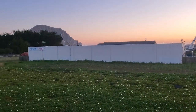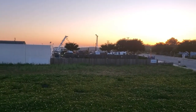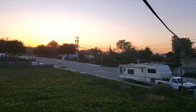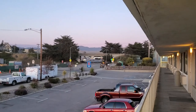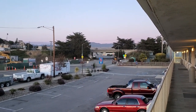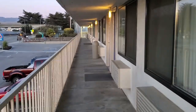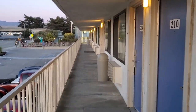And you can even see Morro Rock from Motel 6. Over there is the beach, and there's a trailer park over there. Across the street is a high school. And there is Highway 1. And we'll just continue our walk here around the building.